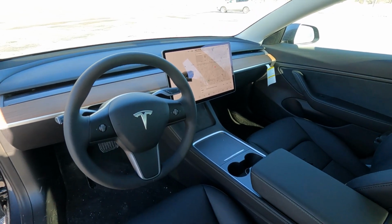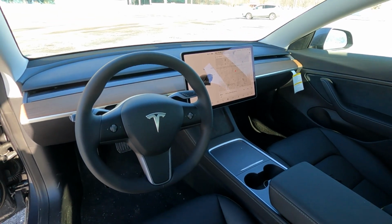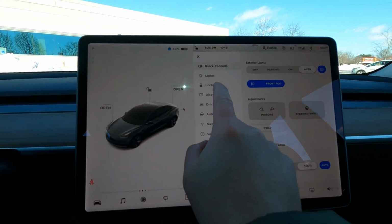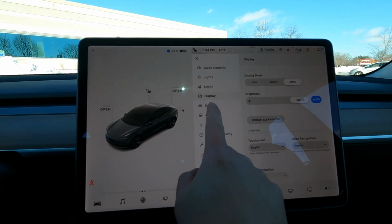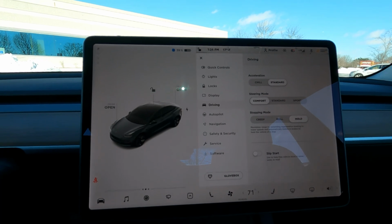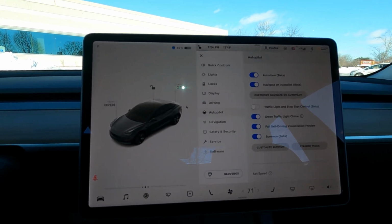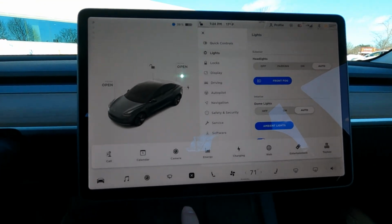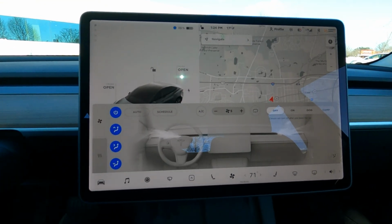Pretty much the only thing you have is this giant 12-inch screen. And everything, how this Model 3 drives, autopilot, audio, games, range, navigation, anything you could think of, is controlled through here. Now, when I first got my Model Y and when I first reviewed it, I thought this would be cumbersome.